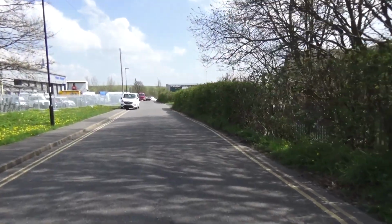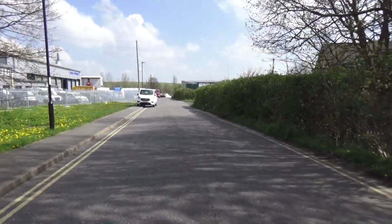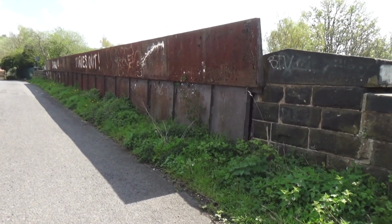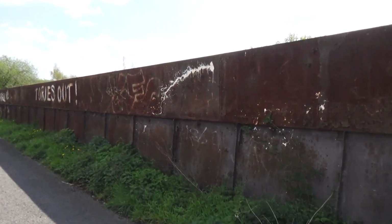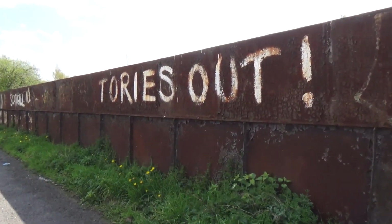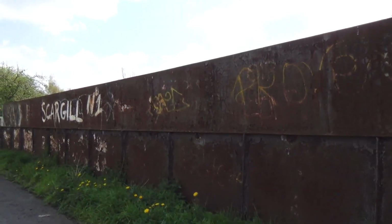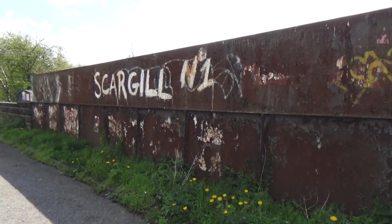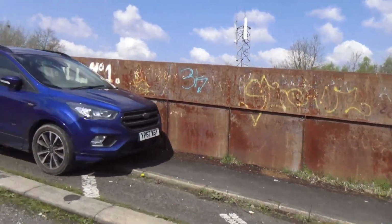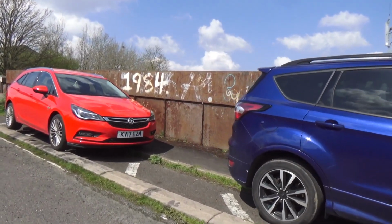So what I'll do is when I get to the bottom of Orgreave Lane, just down here, I'll restart the camera. So I'm on one of the roads that came into Orgreave, on Orgreave Lane. You can see the graffiti from the 1980s. Now if Scargill had been more astute, he'd have won. And on this side you can see more graffiti. I don't like graffiti, but this is very poignant, this 1984.